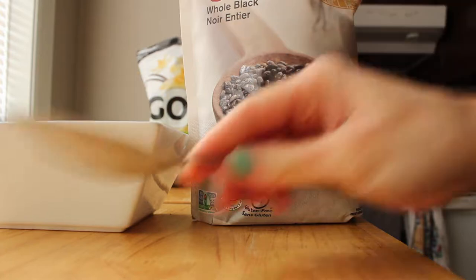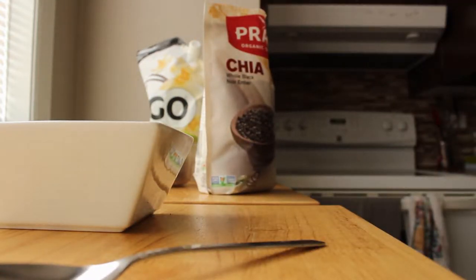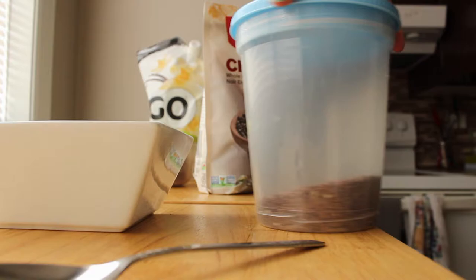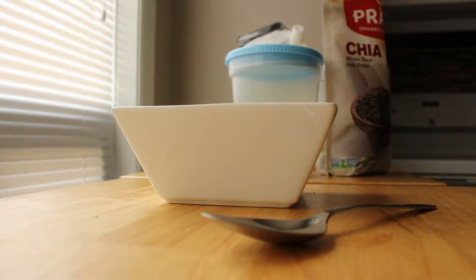One tablespoon. Then I have my flax seeds, which I like to put in a sealed container here. Sometimes I'll add fruit, as in strawberries, blueberries, or raspberries. So that's what I put in that.